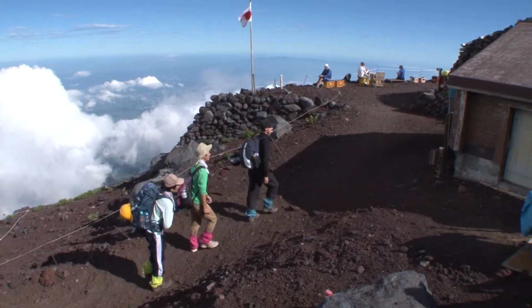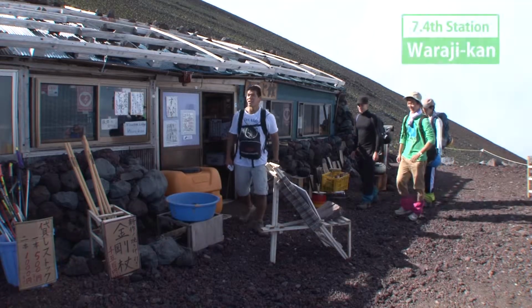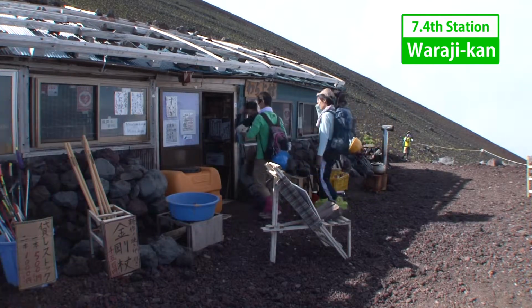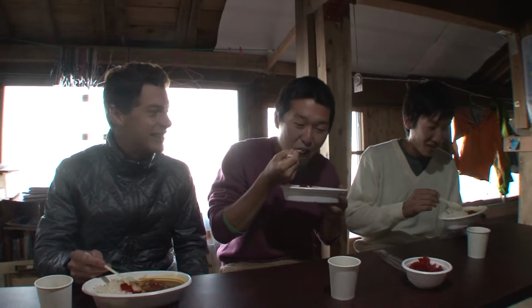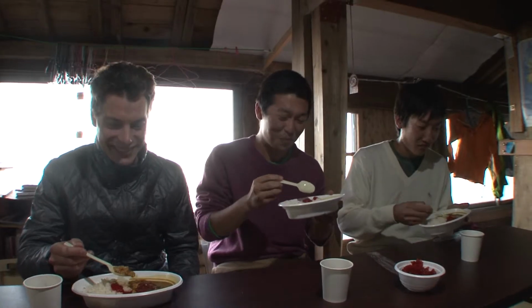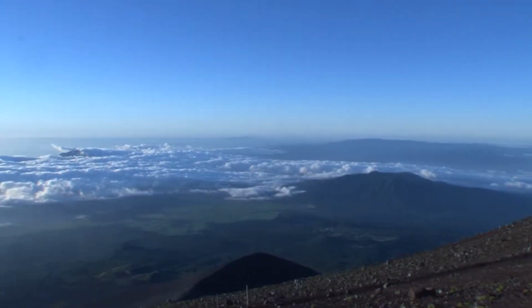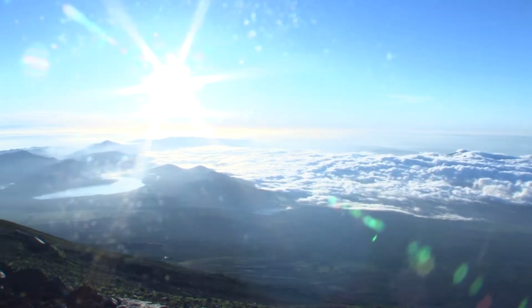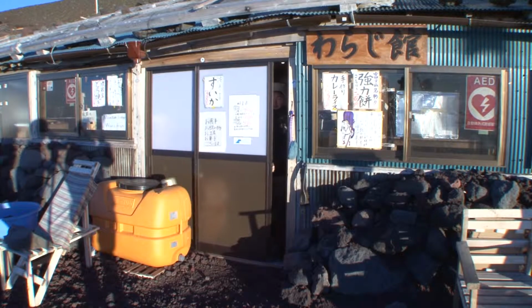They've arrived at their lodging for today. Warachikan at the 7.4th station. They'll rest here tonight, then aim to reach the summit tomorrow morning. The next morning, they find they've been favored with another day of excellent weather.